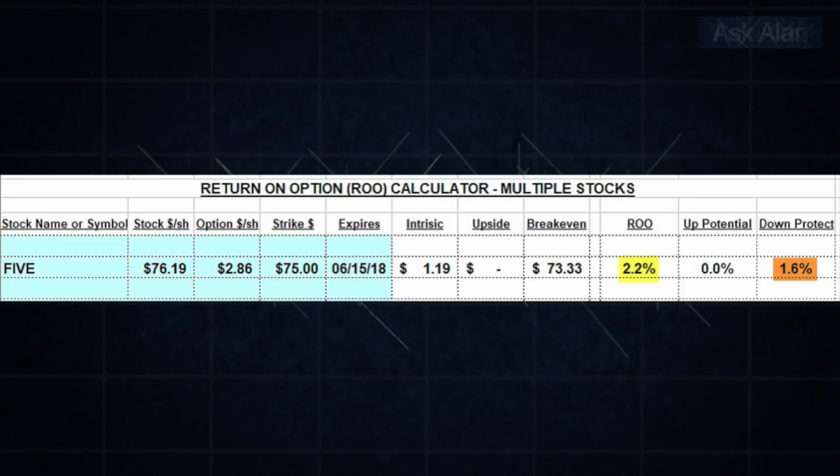Now the white cells become populated, and the first thing we see is intrinsic value of 119. That's the difference between the strike price of 75 and the price of FIVE when Karl first entered the trade, which was $76.19. So when you're figuring out your return on your option or your RU, you have to deduct that 119 from the total premium of 286. Of course, the calculator does all that for us. Break-even column is simply the price of the stock minus the entire premium.